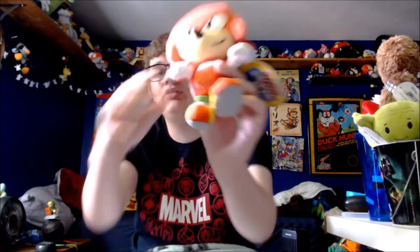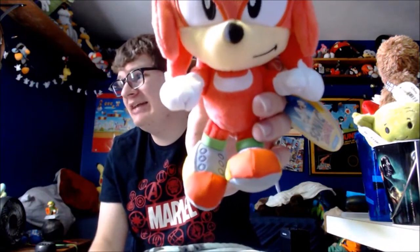And something I've also noticed for that is I think they are a little too far apart. It's okay for this plush just because of how small he is and how cartoony he is, but it goes to like his thumb, and it is definitely not supposed to go to his thumb. I'm telling you that right now. But anyway, though, that's Team Sonic.